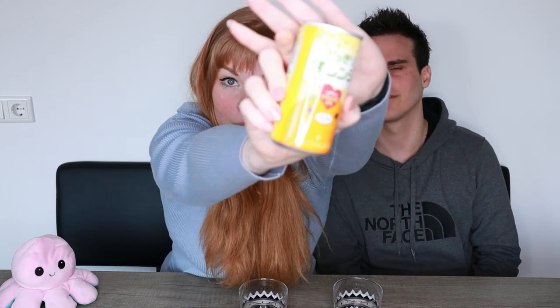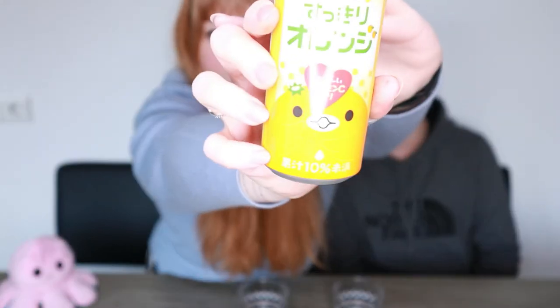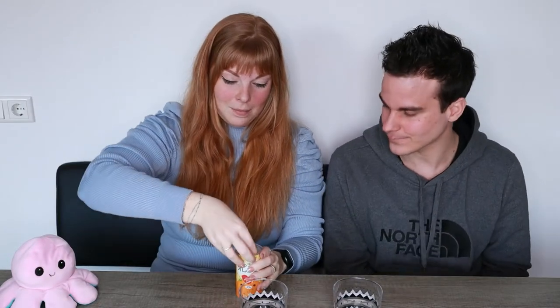Next up, we have another drink, and it is this cute little orange can. Orange chicken? Orange can. But it isn't chicken on the front side, or not? No. What is it? This is not a chicken. It's an orange with two eyes and a mouth.